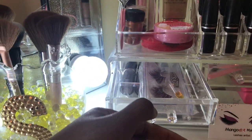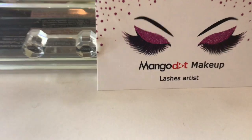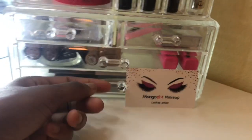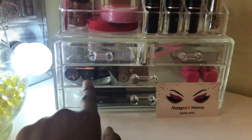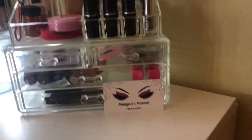And then I got my lashes up here in the compartments I haven't used yet. Shout out to Mango DT Makeup because she sent me these as a gift, which was really nice of her because I didn't even have to pay for them. And then in this, I got foundation sticks, concealers, foundation, mascara, and eyeliner down there.